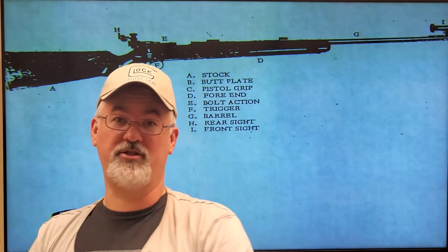Anytime you're zeroing a firearm, setting the sights for you, you always move the rear sight in the same direction you want the bullets to move on the target. Okay? Always move the rear sight in the same direction you want bullets to move on the target.